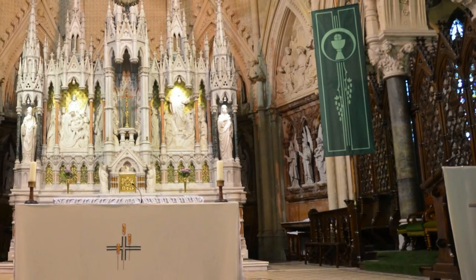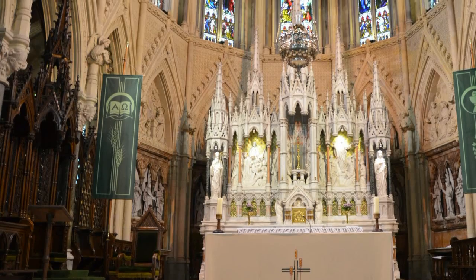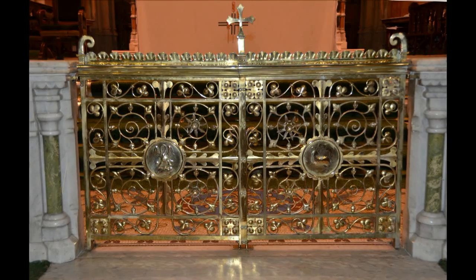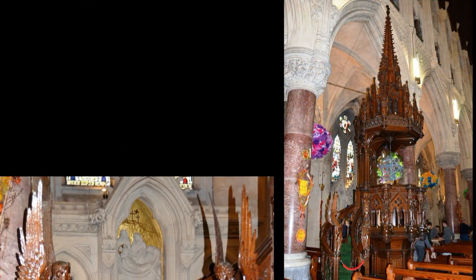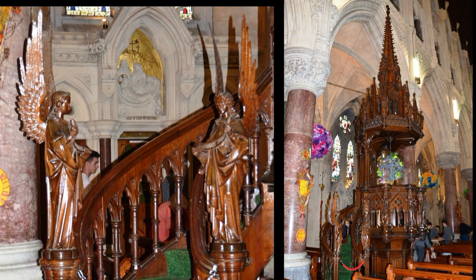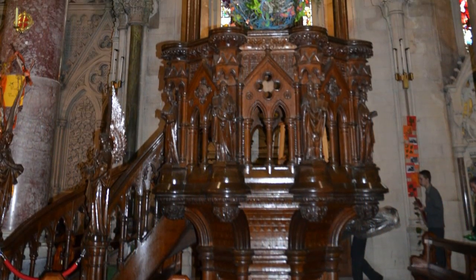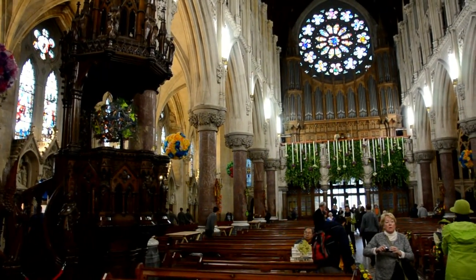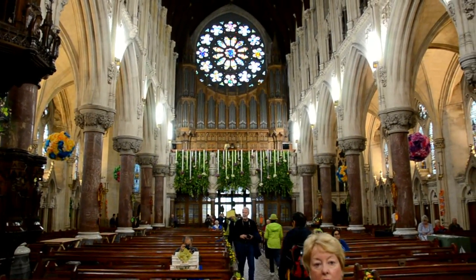The chancel is furnished in richly carved Austrian oak. The high altar rail gate. Details of the beautifully carved Austrian oak pulpit follow. The complex pulpit, the oak and pitch pine for the pews, the vaulted ceiling and organ casing warm the nave.